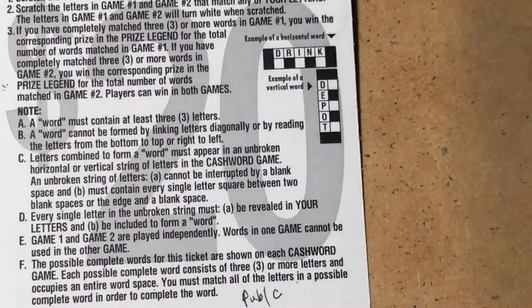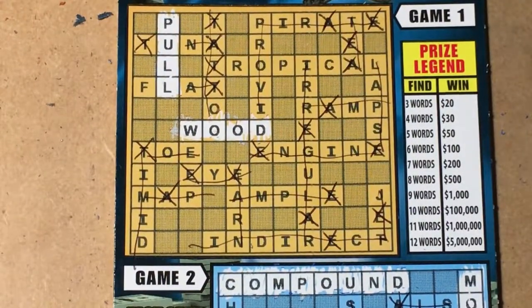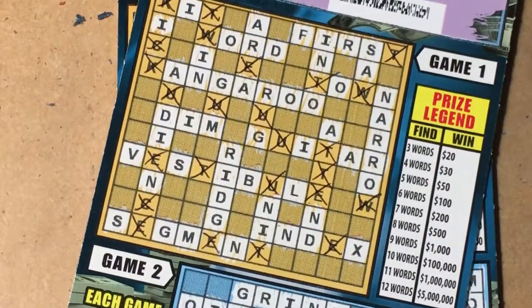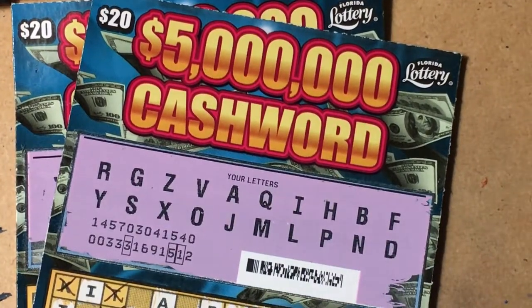And this is the one from the Publix counter. So that means the machine won again. $100 from the machine beat the counter.